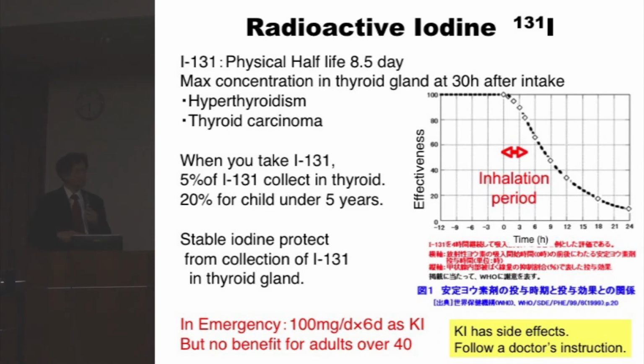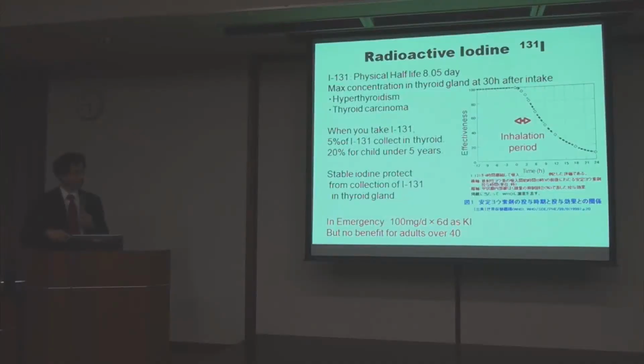So when you take iodine-131, 5% of the iodine collects in the thyroid gland, but 20% for children under 5 years. So we can protect against the intake of iodine-131 by giving stable iodine, which fills the thyroid gland. This figure shows when you take stable iodine, potassium iodide. In an emergency, if you expect more than 50 millisievert, you should drink the potassium iodide.